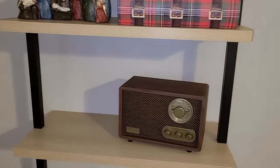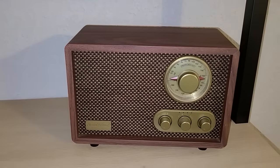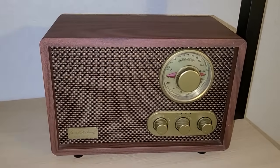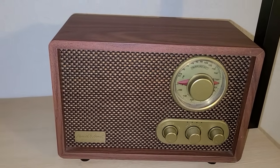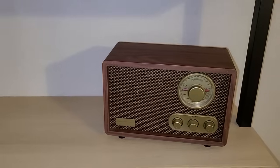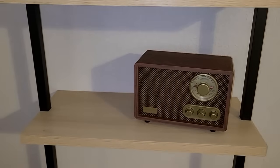Now the third shelf, now this is my little vintage radio that I picked up from the Hearth and Hand collection, I think during spring. I absolutely love it. It's a radio. You can also connect your phone to it. I always play Christmas music through here while I'm cleaning the house on early Saturday mornings, and I've really enjoyed this radio. So that's kind of a staple here on this little bookcase. So we'll just kind of decorate around this radio.